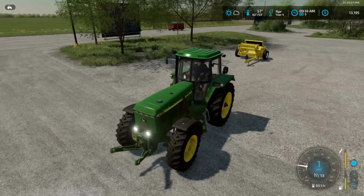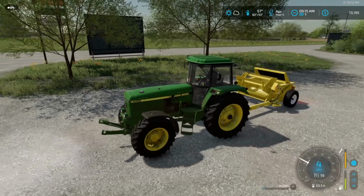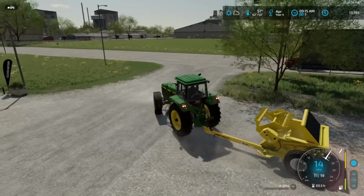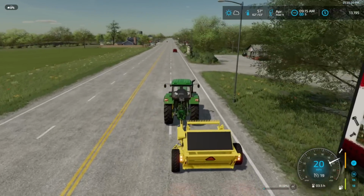All right, we've made it here, and that is our rock picker for the day. This thing's going to cost us a bit over $1,200, I believe is what it was. But if we can get all of our rock picking done today, we will be ready to plant by tomorrow.